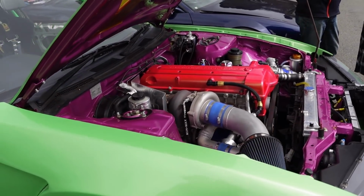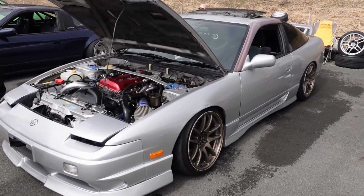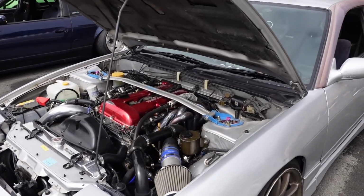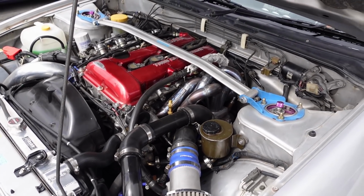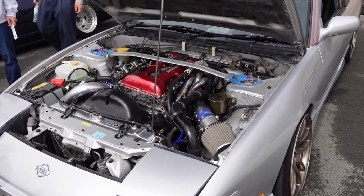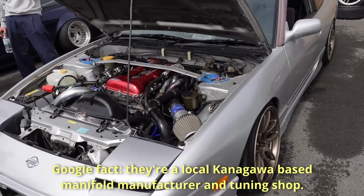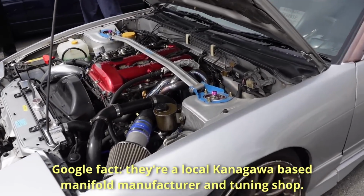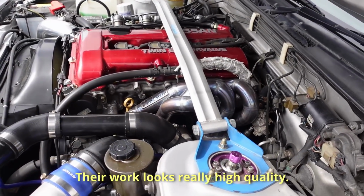Really interesting setup. Koki aero or stock body, S chassis or full aero, crazy S chassis. I love them either way. Great looking SR setup in here. Nothing crazier over the top. Still got some stock piping in there. And the manifold says S&A Auto Create. It's got some good coloring on it. Interesting shape to it.